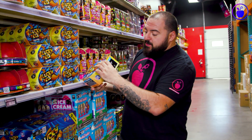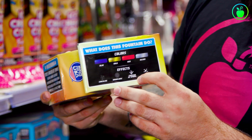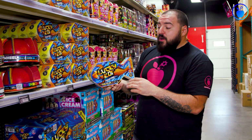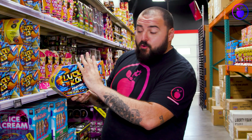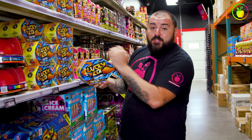Taking a look at some of the colors and effects right here, we've got blue, gold, red, and silver, crackling effects, dandelion effects, and colorful stars. The great thing about this Lucky Koi Fountain is that it actually has a fan-shaped performance, so when you light it up, you're gonna see a performance coming out of the entire top of this koi fish right here. So let's grab a couple and let's go light them up. Come on.